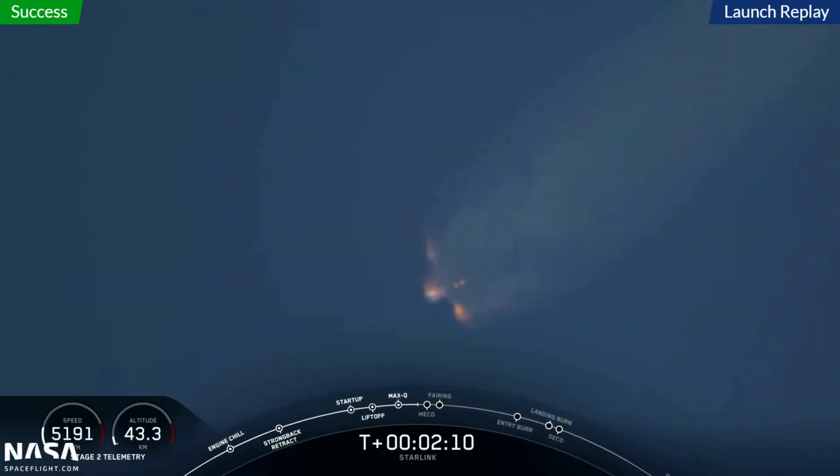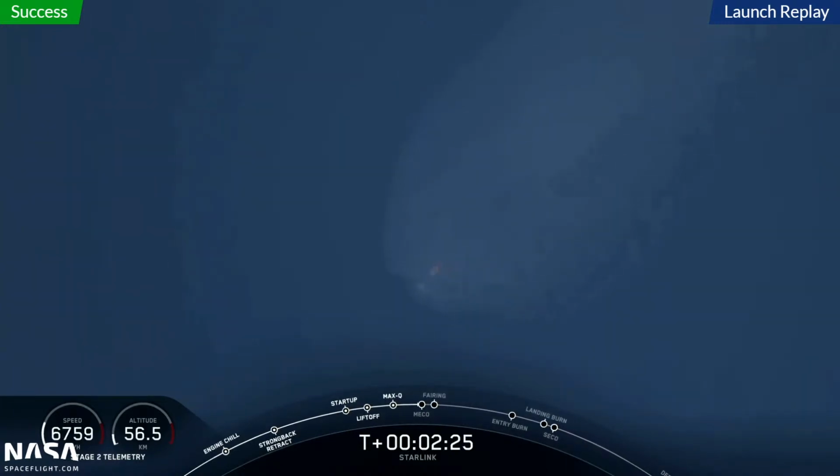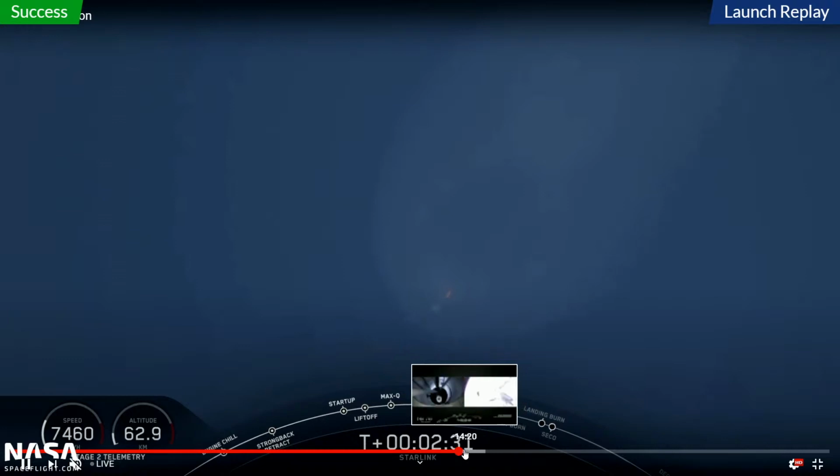This launch has already gone. We already had both confirmation of a successful deployment of the Starlink satellites and a successful confirmation of landing of the first stage on the drone ship out there in the Atlantic Ocean. Both of those things are in the past at this point. We're rolling back the clock and seeing what we see. But we will continue forward. Let's jump forward a little bit here. We should have, yeah, right here.